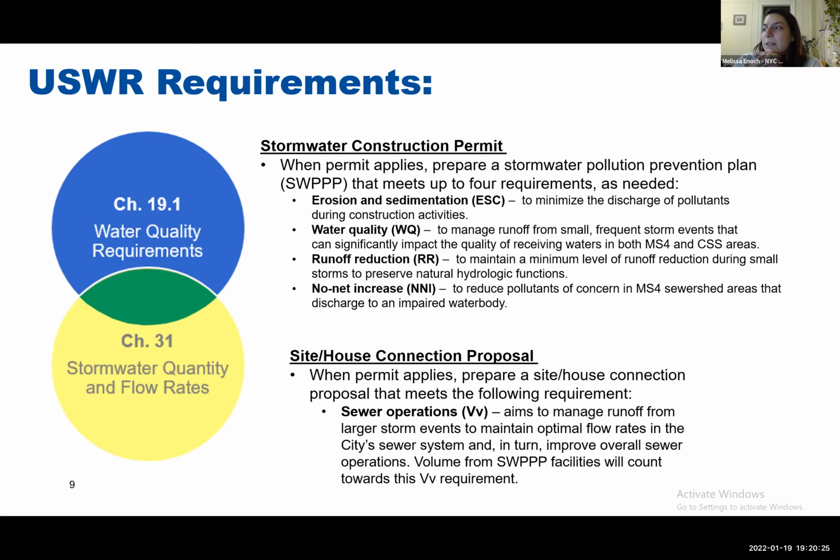And then when we talk about site and house connection proposals, this is really getting at sewer operations. So we want to make sure that the sewers in our city are conveying stormwater and in some cases sanitary, how they're designed, you know, to handle. But when we have increased impervious surfaces and more development, the sewers can become overtaxed with that stormwater. And so when we talk about sewer operations criteria, we're trying to do all we can to make sure that those sewers have the capacity to function as they were designed. And so that's when we get at talking about detaining a certain volume in order to allow the sewers to get what they need to the wastewater treatment plants and be available for the next rain event.